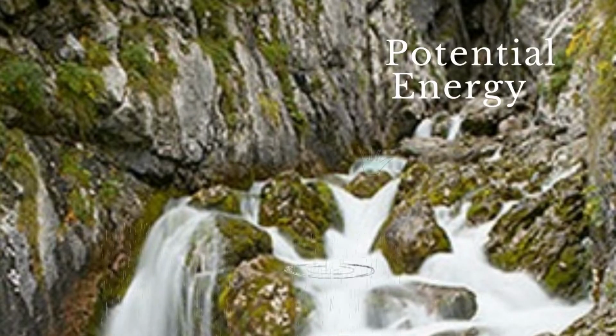Rivers also need energy to carry out their work. A river possesses a potential energy by virtue of its height above sea level. Potential energy is stored energy.